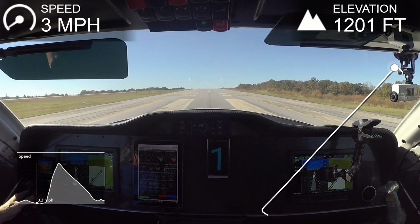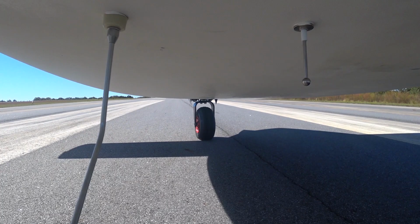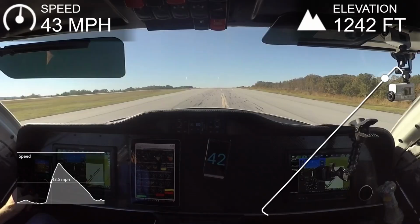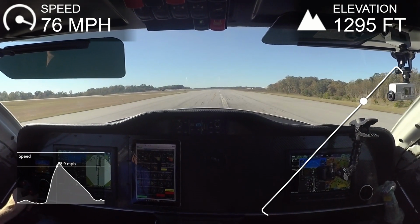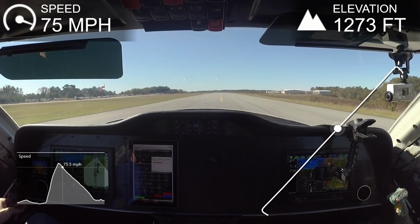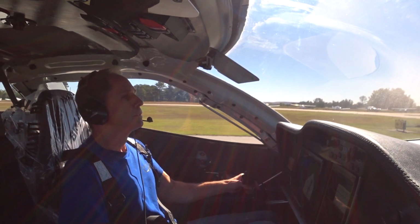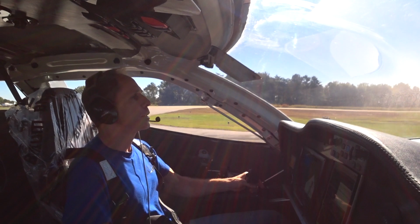Sketchy coming out of 0 knots to 20 knots before you get some steerage. Alright. Go. Aerodynamic braking. Alright, on the real brakes, 1,000 feet to go, 45, 48 knots.